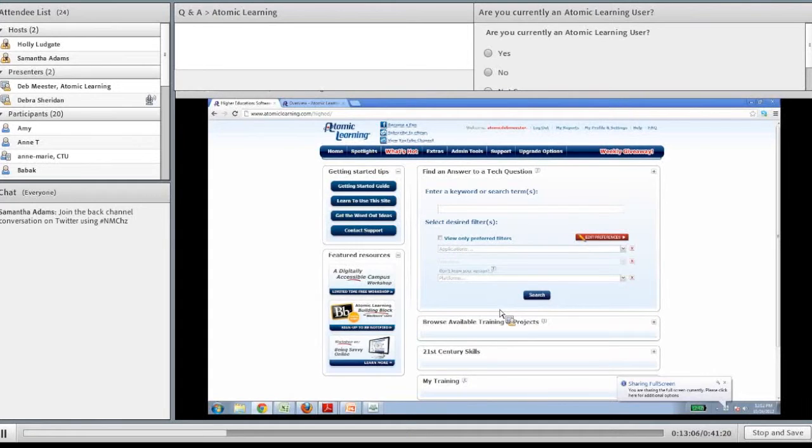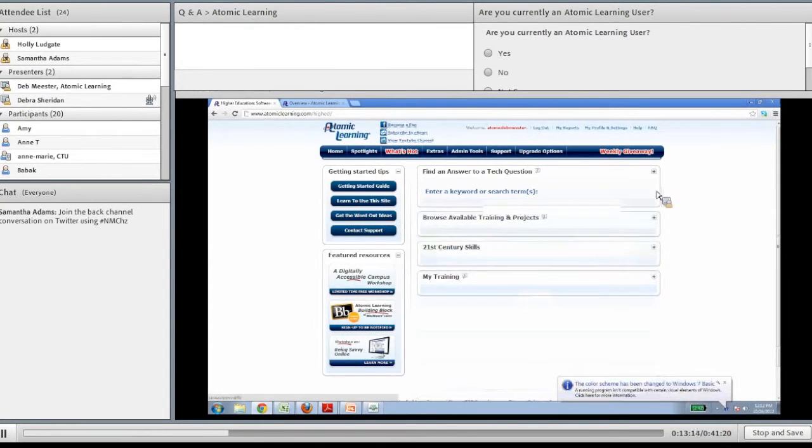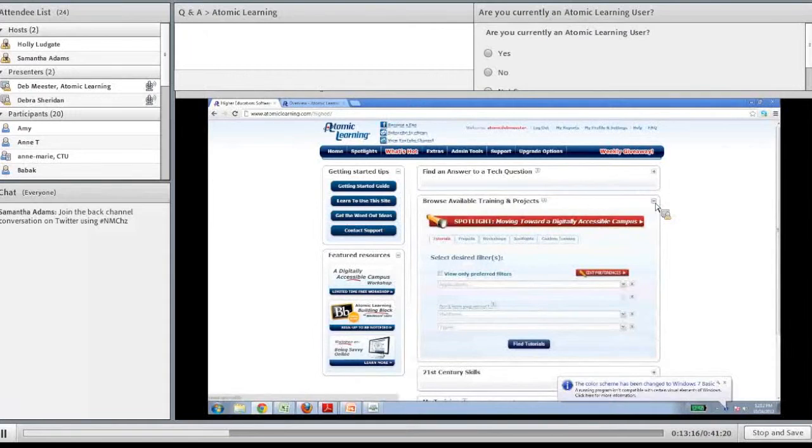As Debra mentioned, Atomic Learning provides online resources to help not only faculty and staff, but also students learn how to better utilize technology in their educational roles. Debra mentioned some of their uses of the resource, there really are a wide array of ways in which this resource is used on many college and university campuses here nationwide.